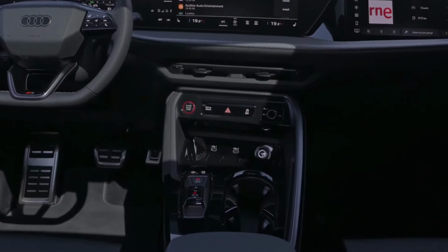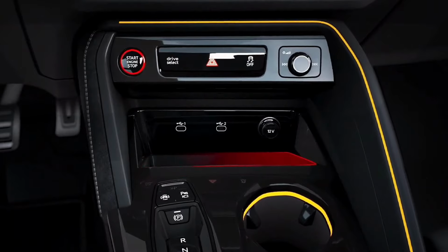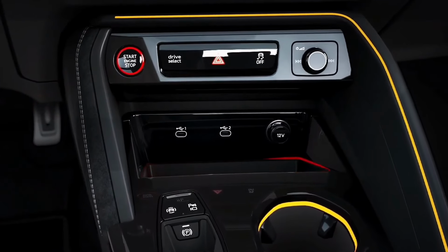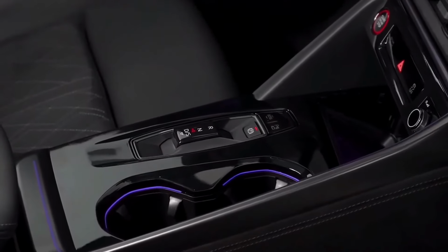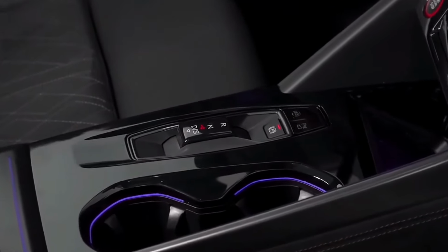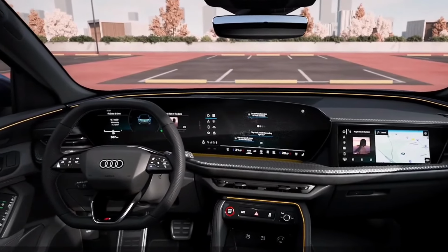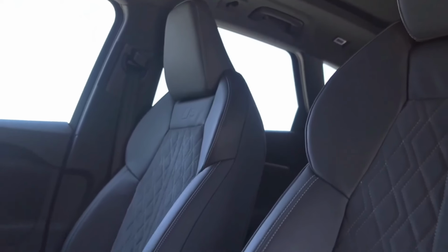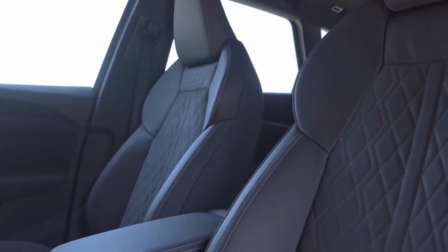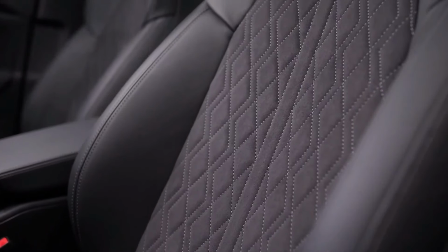While the silhouette and the shape of the greenhouse, the windows, is what we're accustomed to seeing when we imagine a Q5, the design is entirely new. A massive grille flanked by two large air inlets dominates the face. A thin strip of LEDs acts as a sort of eyebrow over the LED headlights.